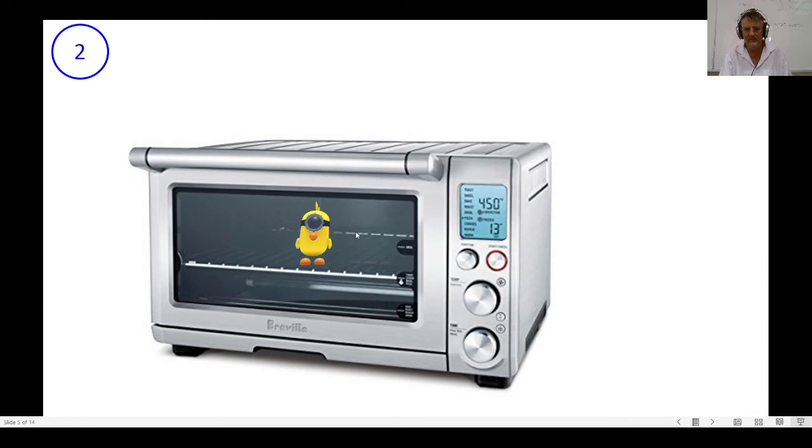Number two, what is this? Many students in the lesson said microwave. It is not a microwave. This is an oven. It's not a microwave, it's an oven. Oven for cooking things like pies or roast, or making bread, whatever. Pies, bread, roast dinner.